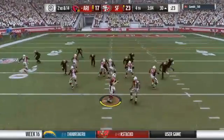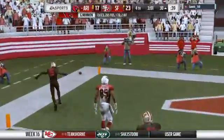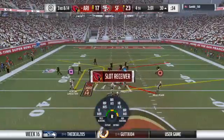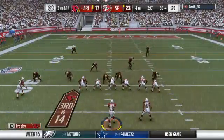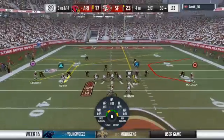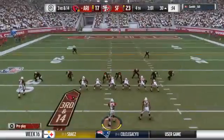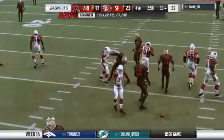And the D-line pinching together must be expecting the run. And this one is incomplete. So incomplete on 2nd down. Now they'll look to convert here on 3rd. Back to throw here. And he takes a shot on the release as this will be incomplete.